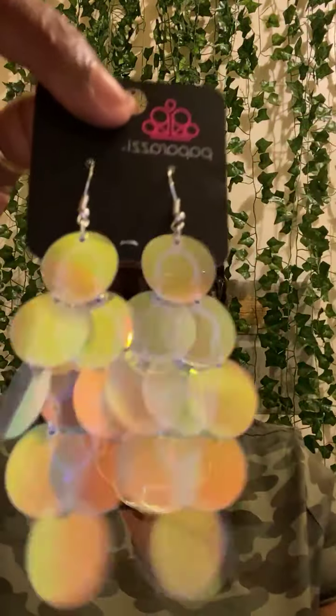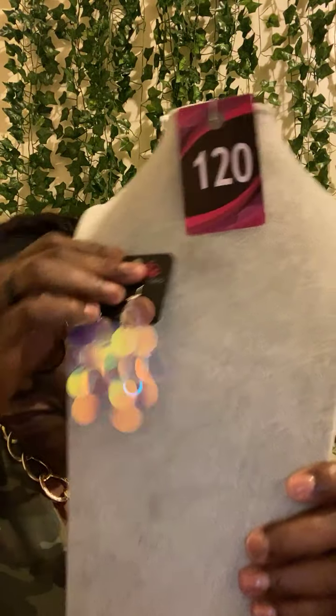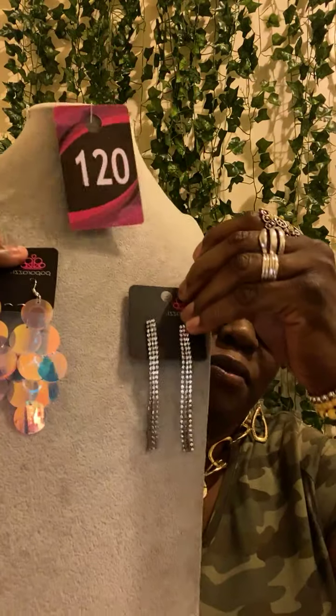Welcome. This is going to be number 120. We're going to start with these earrings. Cute earrings. Hi, Tracy. These earrings, they move when you move. The pretty earrings. 120 is the number for her. Then I also have these beautiful earrings with all this bling. So you could say 120 for the chandelier earrings. 120 for the bling.